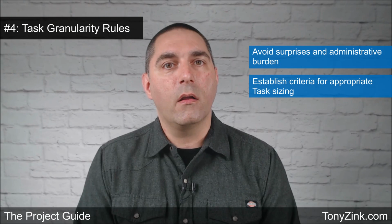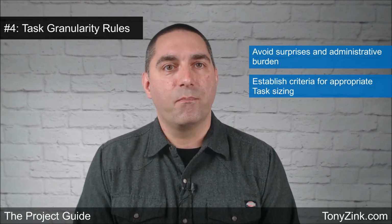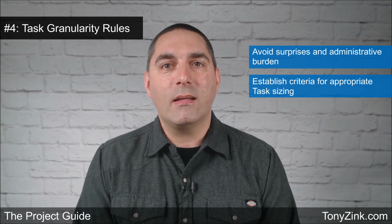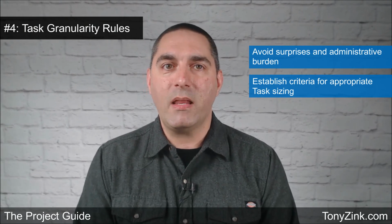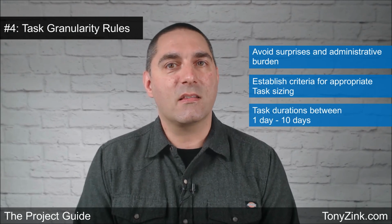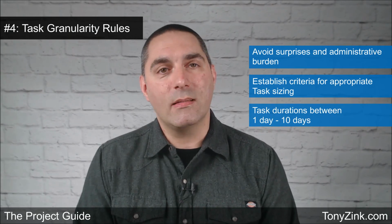Establish criteria for adding tasks to your project schedule. Tasks that are too long will be difficult to accurately track, so I recommend breaking them into smaller tasks. And tasks that are too short will add unnecessary administrative burden for you and your team, so I recommend consolidating those into larger tasks. A typical rule of thumb that many experienced project managers follow for task durations is between 1 and 10 days. If a task is less than 1 day duration, then you may want to consider consolidating it with another task. If a task is more than 10 days duration, then you may want to consider breaking it into shorter tasks.